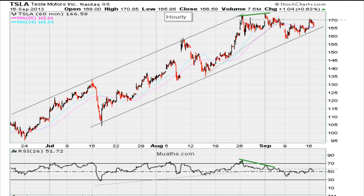Let's take a look at the hourly, and you see that this 171, 170 area has been resistance right there. See, the stock has really struggled to hold those levels. Every time it hits those levels, it pulls back. It did so here, here, and here, here, and recently here. So this could be the beginning of where the pullback begins. Also, we'll see that the stock made new highs in price on the hourly. We have new highs in price here and here, and yet the technicals failed.